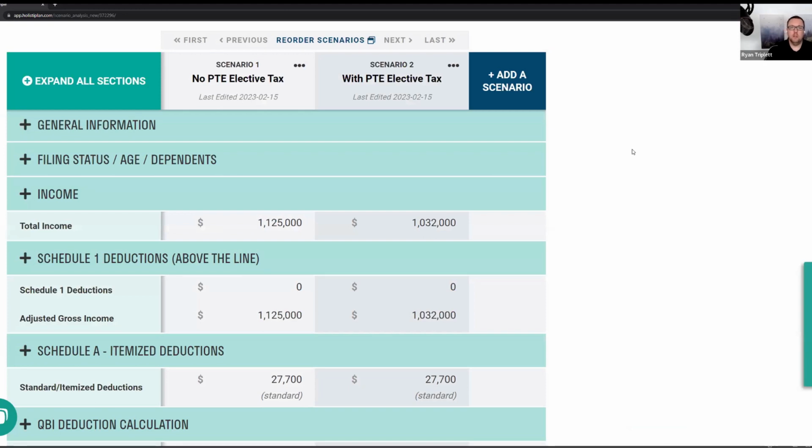Yeah, I do. So I put together a really basic example. Some of you have seen this software that we use for running scenario analysis on tax returns. What I did was I just took as basic of a business as I could. The owner's making $125,000 of W-2 and has a $1 million K-1 for their S-Corp. And at the top of the screen, I put together 2 scenarios. The first is they are not taking advantage of the PTE tax. The second is they are taking advantage of the PTE tax.